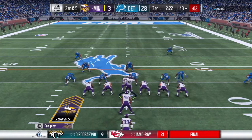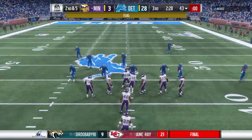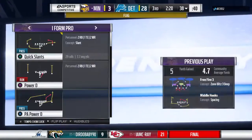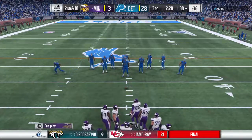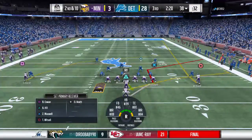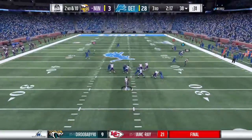Time running out here on the play clock. Here we go. Boy, and now they can't even get a play off. He didn't even try to signal for a timeout, so they must have not been aware of the numbers. I think he lost track of the time left on the play clock and probably was trying to read the defense and figure out which play to run and just lost track, and it cost him.